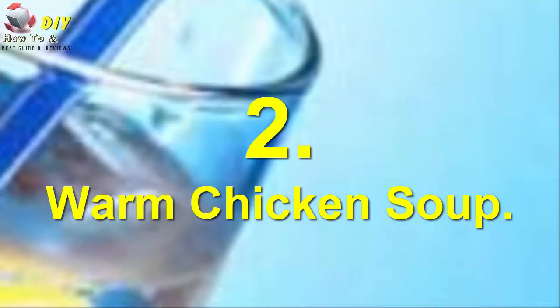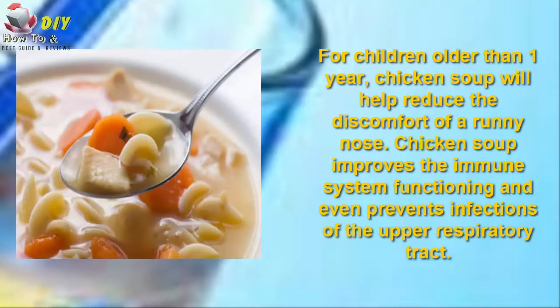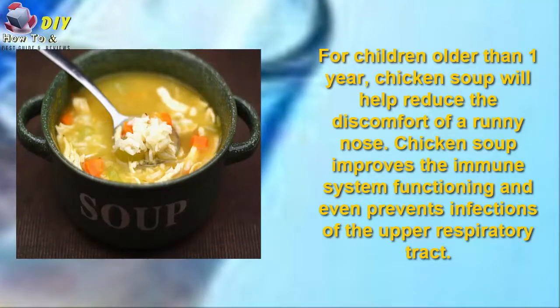Number 2 is warm chicken soup. For children older than 1 year old, chicken soup will reduce the discomfort of a runny nose. And then chicken soup improves the immune system functioning and even prevents infection in the upper respiratory tract.